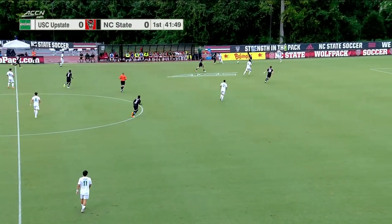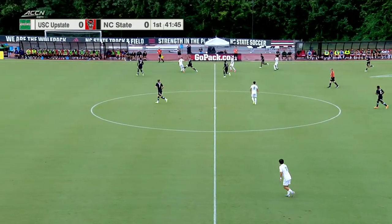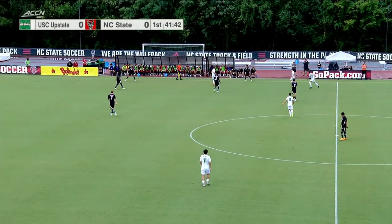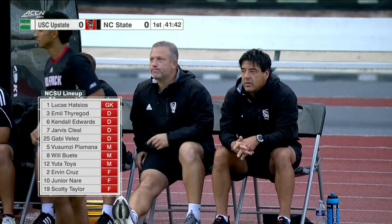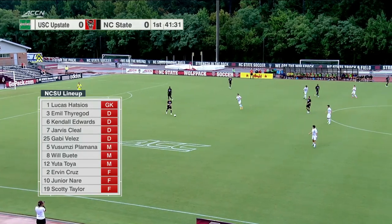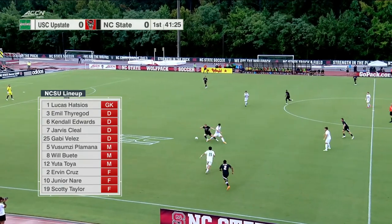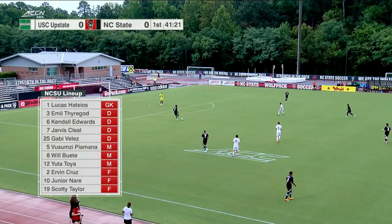First road test for the Spartans this season. And a chance to play against an ACC opponent. Ball goes out off the foot of Penny. We'll get a look at the NC State starters. And here's the starting lineup for Wolfpack head coach George Kiefer. And the freshmen stepping in. All three played well. Gabby Velez, Yuta Toya, and Ervin Cruz. They impressed in game one, and they all three get the start here in game two.